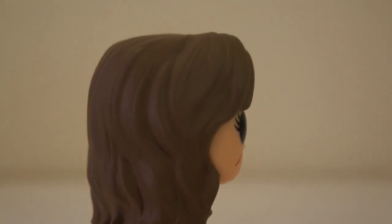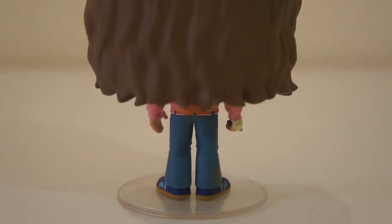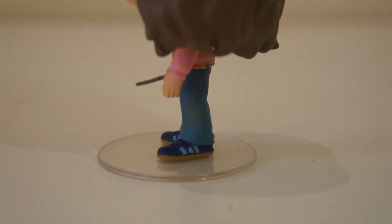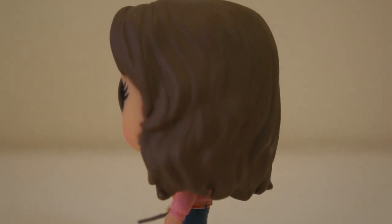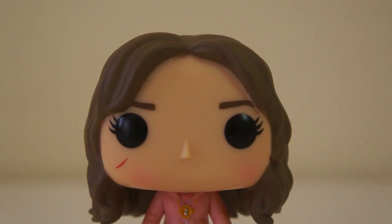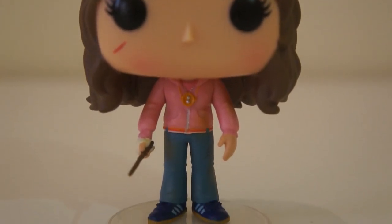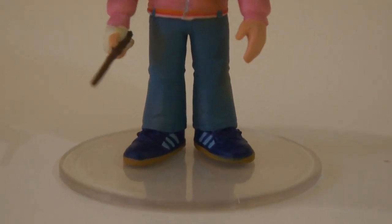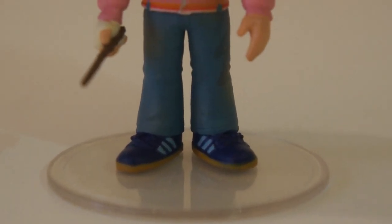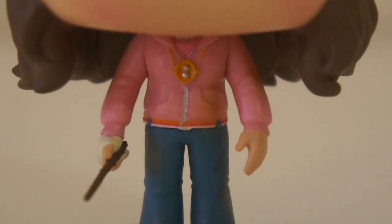You can actually see how far Funko has come with detail on these Harry Potter Funko Pops. They've begun to recreate characters from specific scenes or specific movies. For example, this Hermione is very particular to Harry Potter and the Prisoner of Azkaban because of her Time Turner and her pink jacket. There's even dirt on her jeans, her broken hand can be seen. There's also scars on her face, and the Time Turner, whereas I wish it would have been bigger, still looks really, really cool.